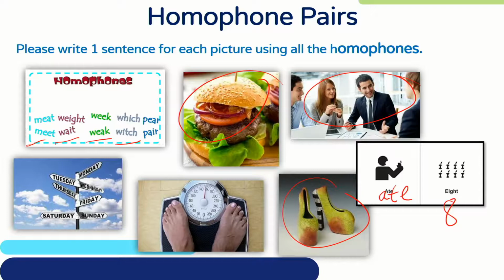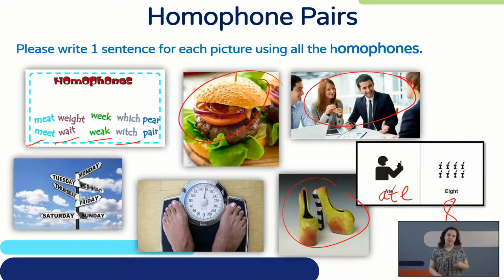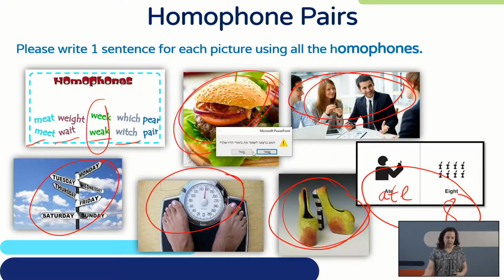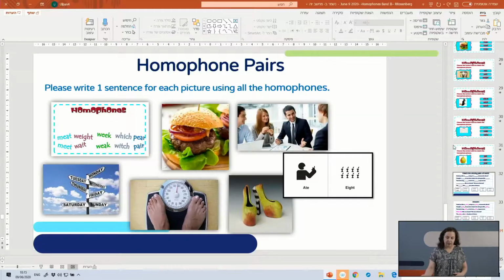I hope you had a chance to do this activity, but if not, you can always do it after the lesson. I wanted you to write one sentence for each picture using all the homophones. So week, for example, week Shavua, week Chalash, like here. Here is weight. This is meat. This is meat. Here is eight, and pear. So now it's the end of the lesson, and I'd like to review what we did up until now.